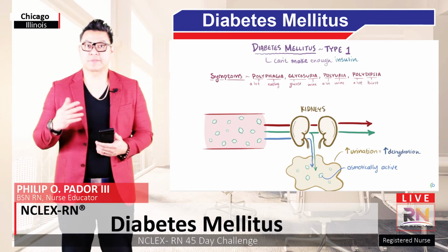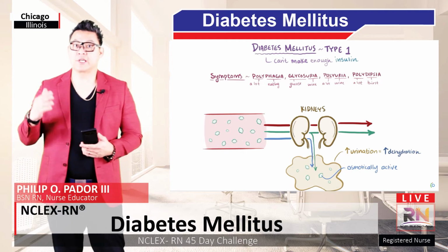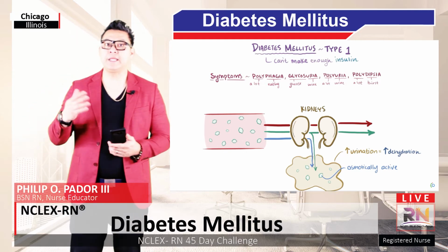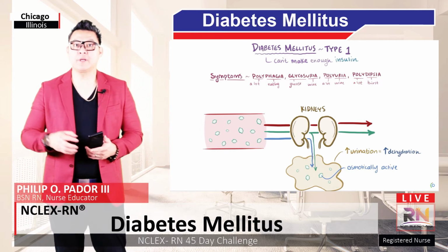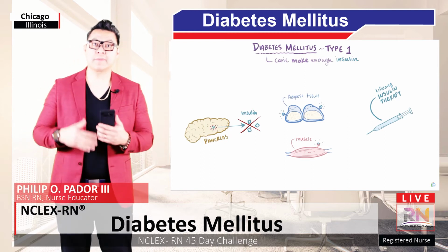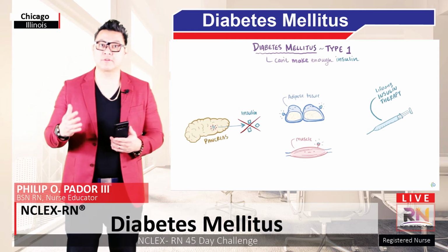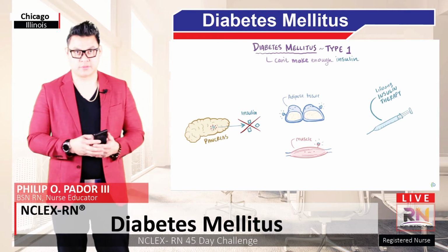Finally, because there's so much urination, people with uncontrolled diabetes become dehydrated and thirsty, or polydipsia. Poly means a lot, and dipsia means thirst. Even though people with type 1 diabetes are not able to produce their own insulin, they can still respond to insulin, so treatment involves lifelong insulin therapy to regulate their blood glucose levels, which basically enables their cells to use glucose.